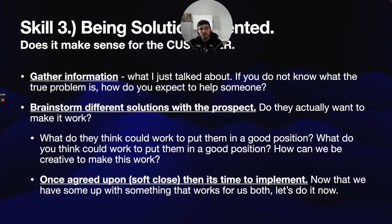Now what you do at this point is it's time to implement that solution, right? And what you do is you say, perfect. Now that we have something up that works for you, all that good stuff that works for us as well, let's do it right now, okay? Let's get this going. Let's implement immediately, so that way you don't have to do anything else. You don't have to worry about anything else. You can focus on this right now, and you can start to take one step closer to your goal, okay? Because if we don't do it right now, you're not going to be one step closer to your goal. You're going to be one step further because you're 6 inches from gold right now, right? That's it. Then you actually get the close, okay?